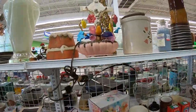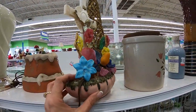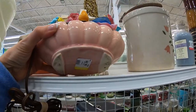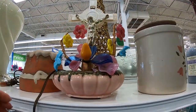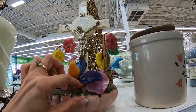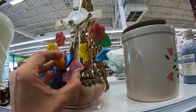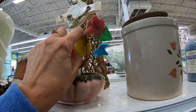This pink planter caught my attention and realized it was vintage, and I wasn't quite sure what was going on here. Somebody had put this together, I guess as a memorial. $4.99. Now you can see that they did put an electrical cord with a light bulb, and it had this glass flower sculpture. The petals were on wires, and even though one or two of them had some damage, I felt like I should try to see if this was something that I wanted.